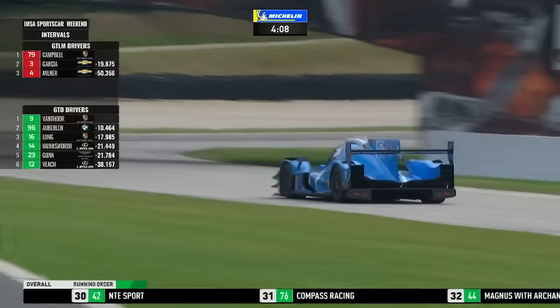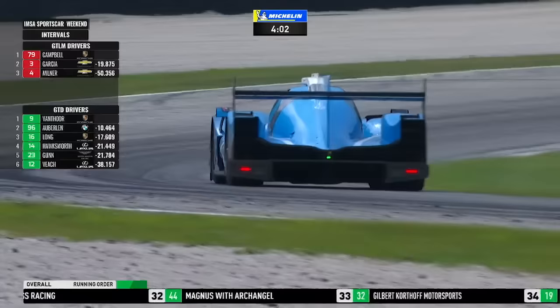Is it going to dump? It's going to have to be a big one. Really is. It can happen here, of course. Hot tyres at the moment.